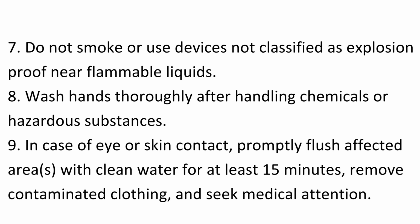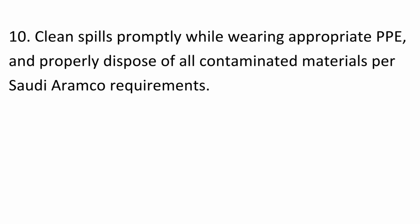9. In case of eye or skin contact, promptly flush affected areas with clean water for at least 15 minutes, remove contaminated clothing, and seek medical attention. 10. Clean spills promptly while wearing appropriate PPE, and properly dispose of all contaminated materials per Saudi Aramco requirements.